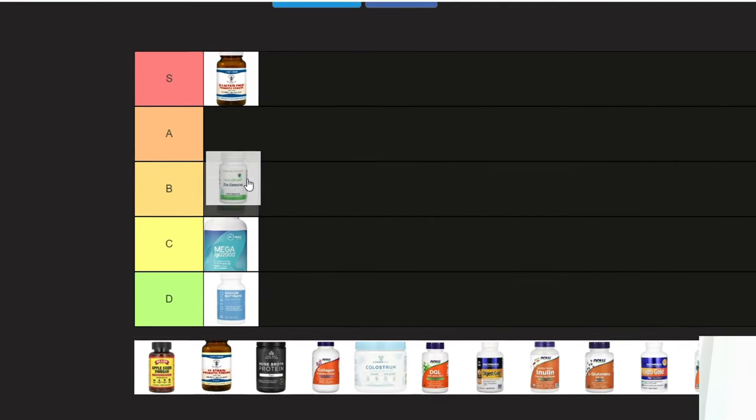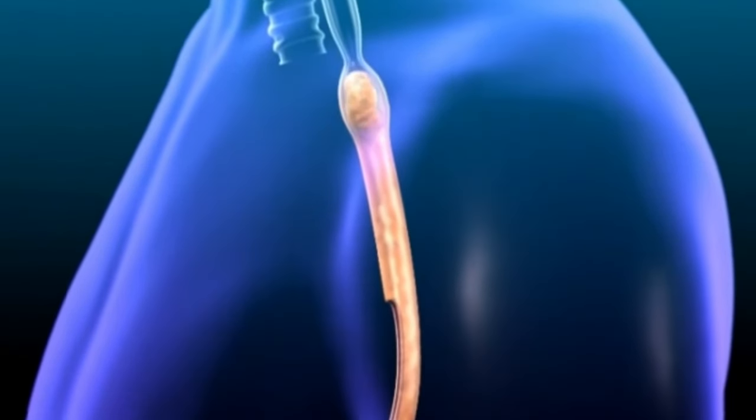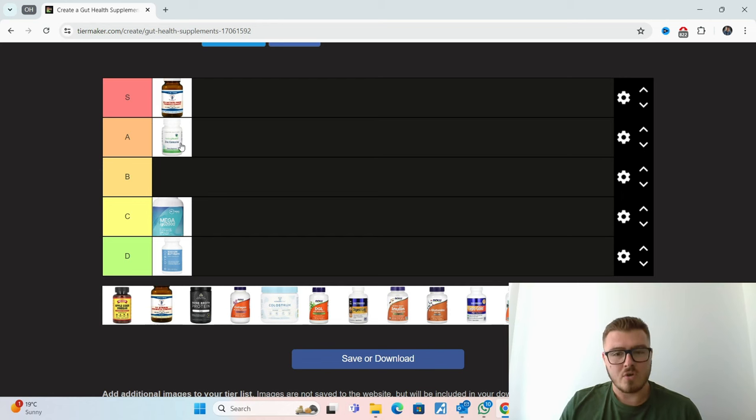This is making me think maybe zinc needs to go into A tier, because when your stomach lining gets damaged, you stop producing as much stomach acid. Because your body is intelligent. Your body isn't stupid. It's not just going to produce loads of acid and destroy your stomach lining. It's not going to do that on purpose. It's not going to do that intentionally. And it will limit the amount of acid that it produces so that it doesn't destroy itself.